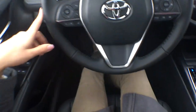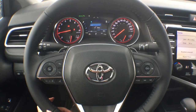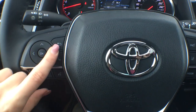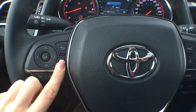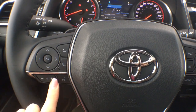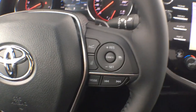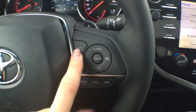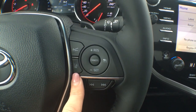On your steering wheel, which is tilt and telescopic adjustable, it's also leather wrapped and has tons and tons of audio controls. So you have all of your arrows, your OK, and your back button. You have your Bluetooth button, which they've combined from 2 buttons into 1. Now we have our volume down and up and our voice recognition, which works absolute wonders. On this side here, these two are also part of our Toyota Safety Sense. We have our dynamic radar cruise control, and we have our lane departure alert with steering assist.